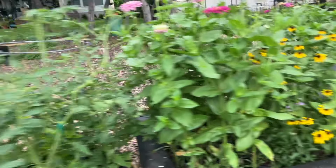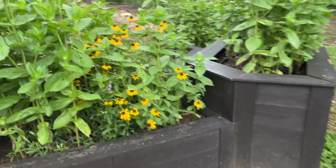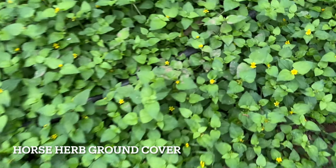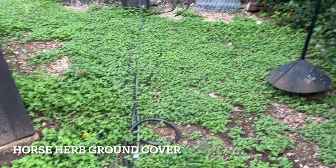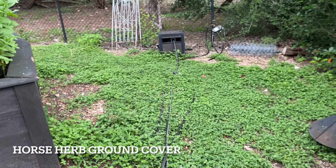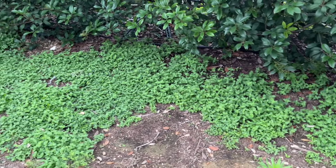And on the back side, this is some black-eyed Susans. Look how pretty they are. And let me show you this. I wish my water hose wasn't out, but this is horse herb. And if I get closer, you can see it has yellow flowers. This is a very well-behaved weed. This comes up naturally. Don't pull it out. Don't kill it. Look how pretty it is. It's 2 or 3 inches tall, and it has covered the whole back area. It's usually not this beautiful, but because we've had some good rains, it's very happy. But you can buy this now. This horse herb weed is for sale in all the nurseries.